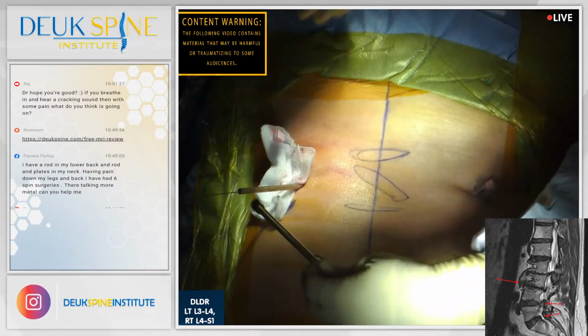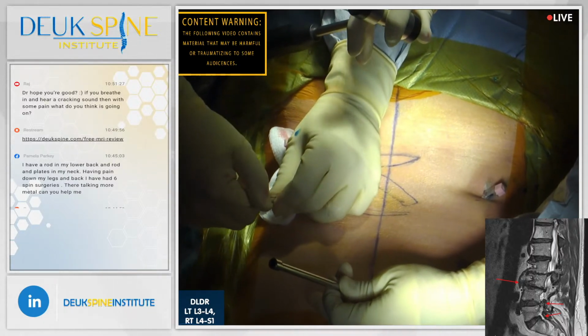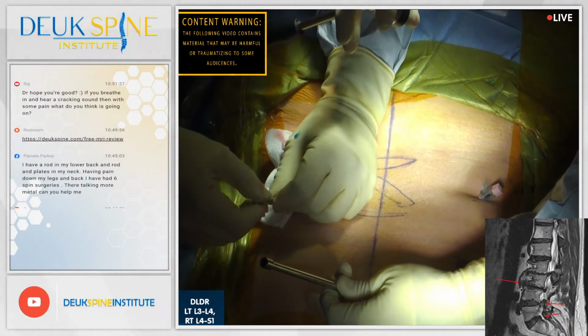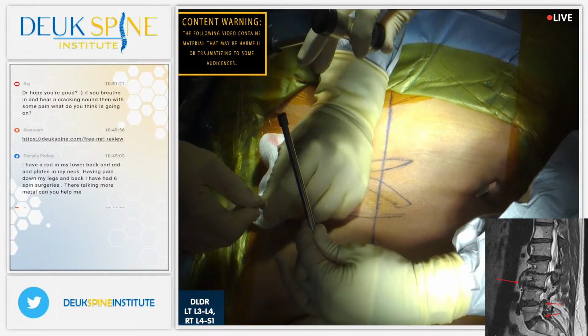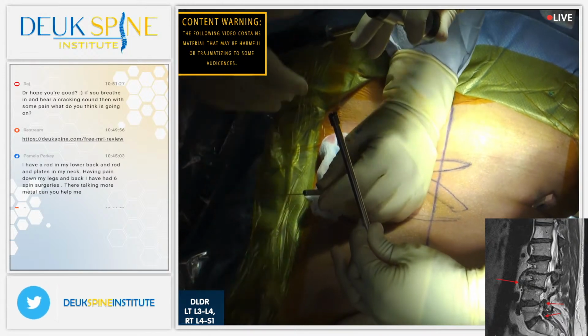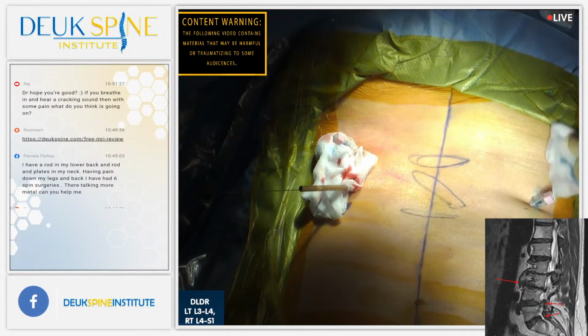And welcome back. We are just placing our first dilator, which is down by the disc at this point, which is why it's a little bit stimulating for the patient. We're going to enter the tear at L5-S1, and we're going to repair that first disc. And let's show the audience how we repair these discs. Henry?